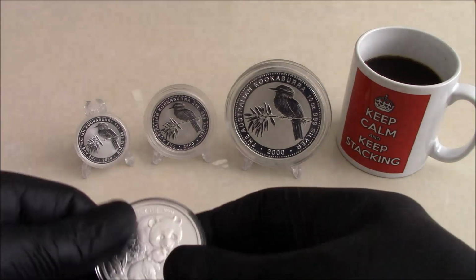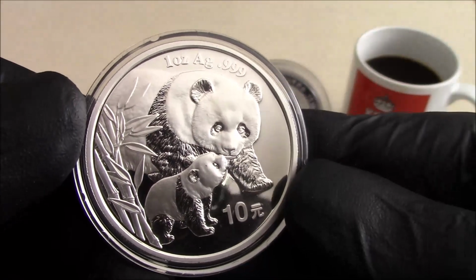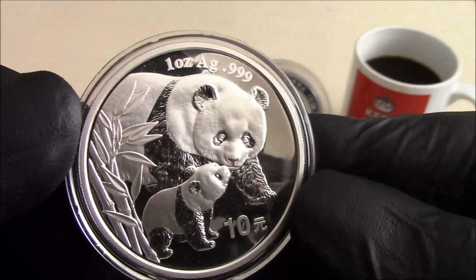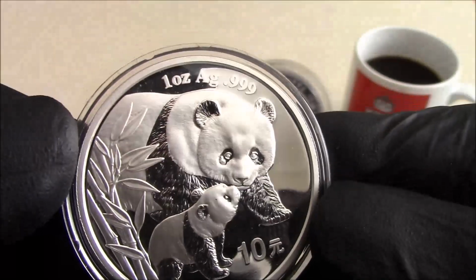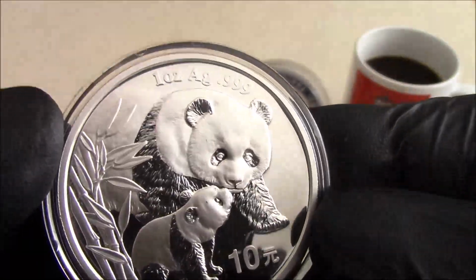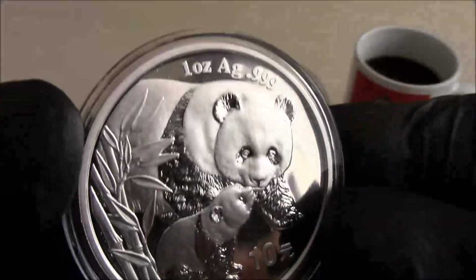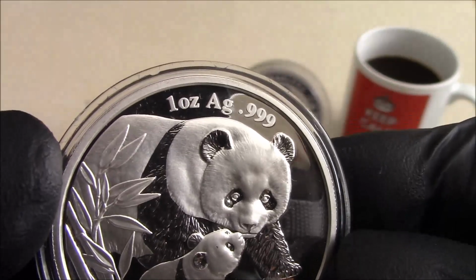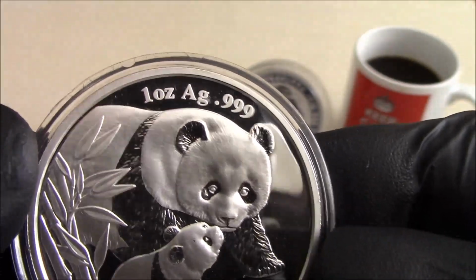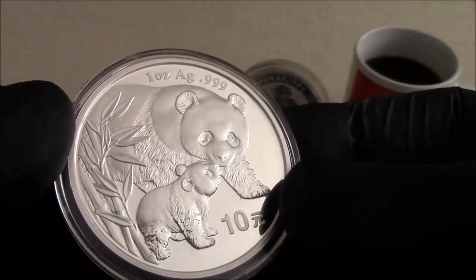Let's go on to another one, the 2004 Panda, so only 20 years old. But you know, I know there's a lot of you who hate anything to do with China, but you buy goods from China all day long. But they certainly did a stunning job of producing these. You know, the quality they did for a bullion device.